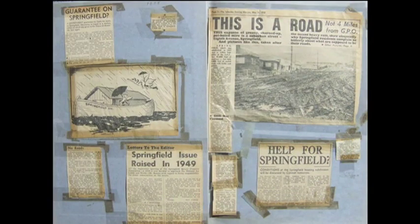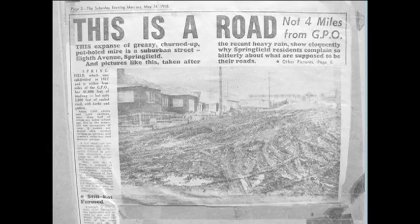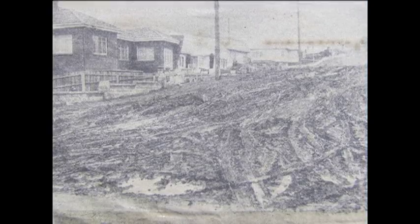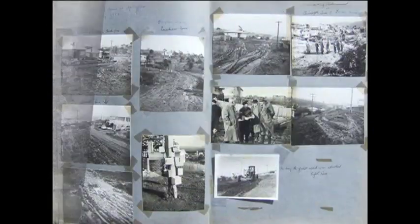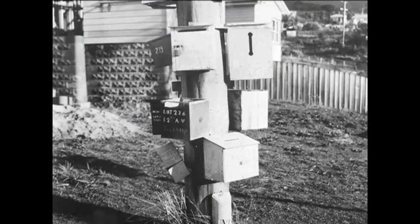When you look at it, it was a mud heap. It was terrible. That isn't a road, dear. That's how it was. That is the truth. People wouldn't deliver the mail. It was too sloppy. You see, you look at that, and they had to use bushbikes in those days, and they wouldn't do it. So where it was nice and not so muddy, that's why all these people put their posts up there.